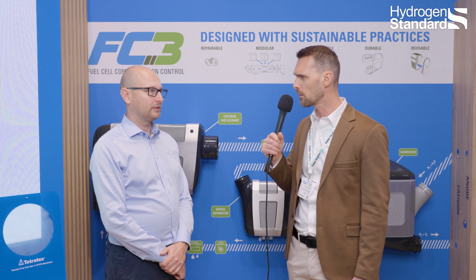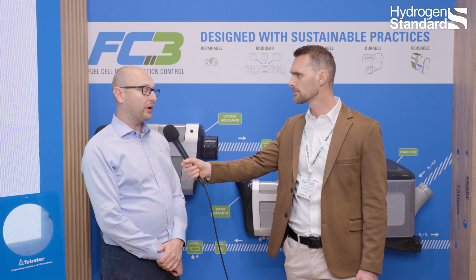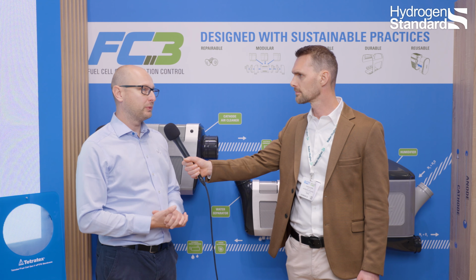Fuel cells balance of plant components. Can you tell us a little bit about that? Yeah, so we have quite a lot of components around the fuel cells which we can supply.